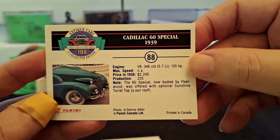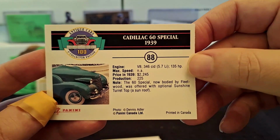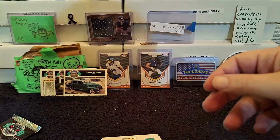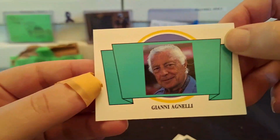The 60 Special, now bodied by Fleetwood. Fleetwood would be huge in Cadillac throughout. Was offered an optional sunshine turret top, a sunroof. Turret top is a great term for a sunroof. I firmly believe that. Oh, we've got us... I think we've seen him before.